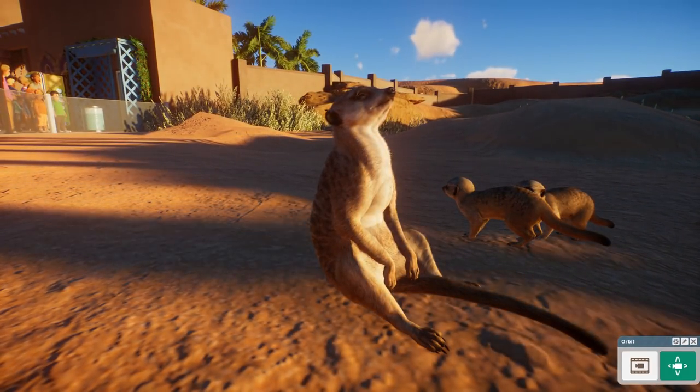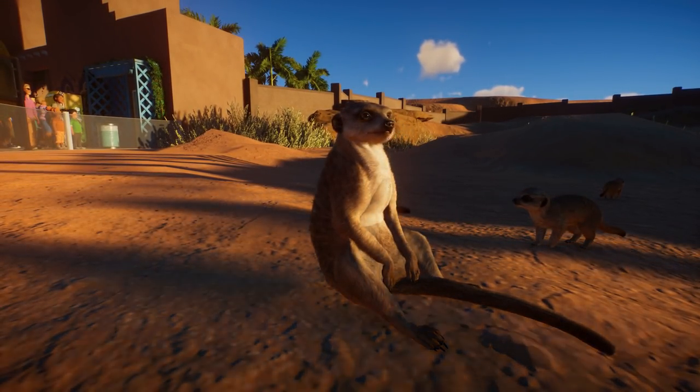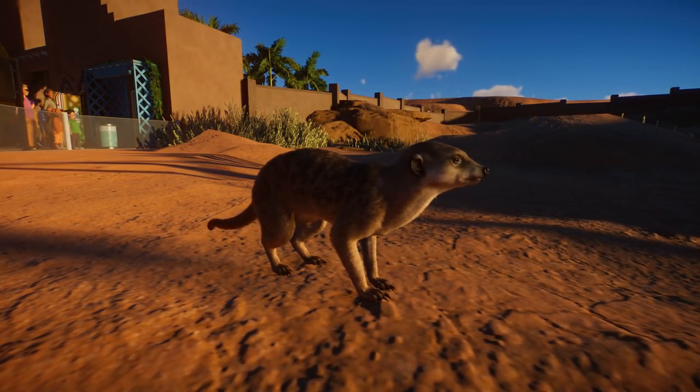Flower, good job. They're so cute. Oh, I love this. Three new babies added into our meerkat clan. Oh boy, I hope we can keep up with all of them.